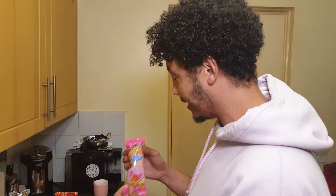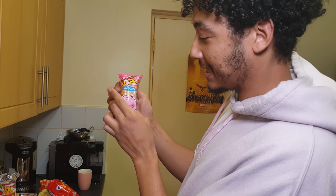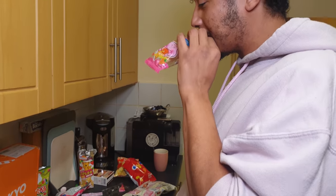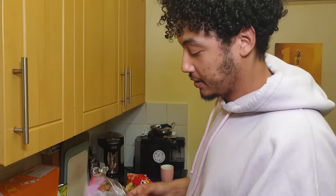Oh, guess what flavor it is? Strawberry! Alright, so this is a strawberry puffy. I just like the little character. Man's just eating himself, he's so gassed, he's like, yee! That's basically meat. Come on! This is probably the best looking one out of all. This is like the highest end production in the thing.